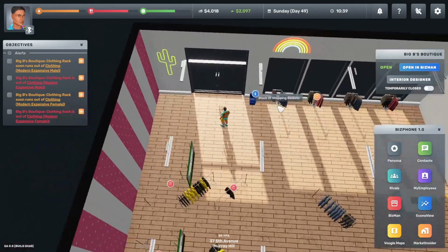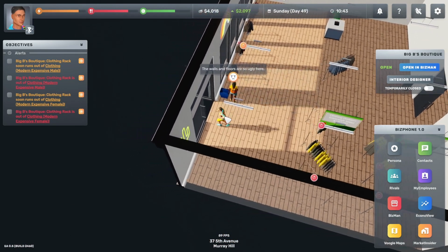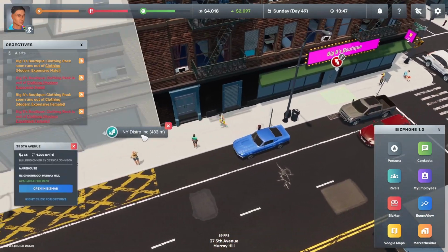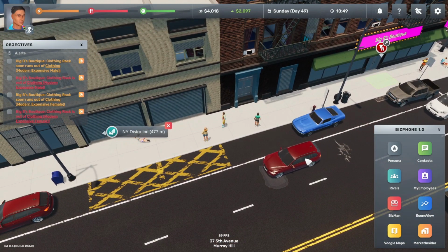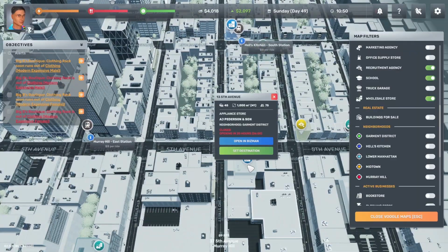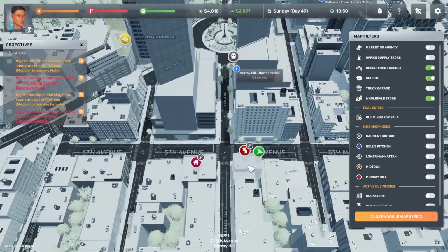I mean, do you know what? We're not doing anything else. The shop is open. People are complaining that it's ugly, but that's fine. I think let's run over to not the wholesaler place. Let's run over to here because we've got nothing else to do. Opening in 20. Oh, they're closed on Sunday. Oh, botherations. I was going to buy more clothing racks, but we can't.